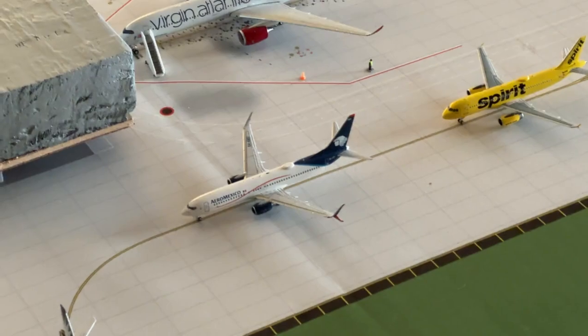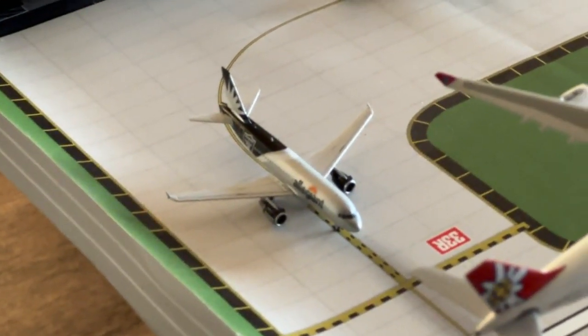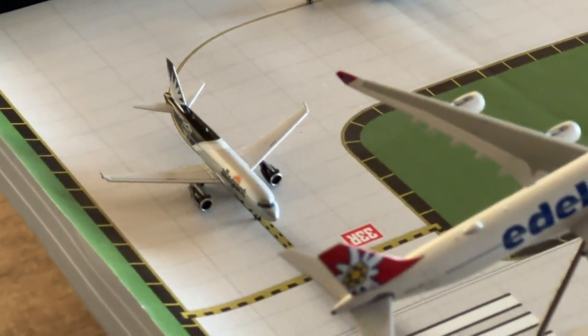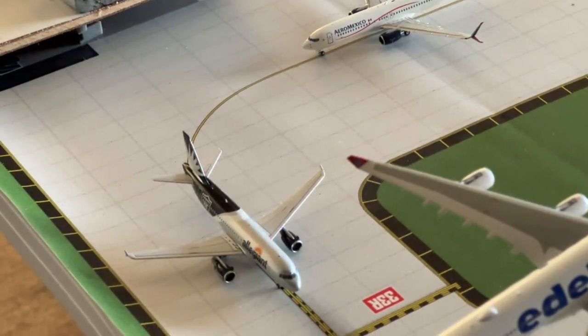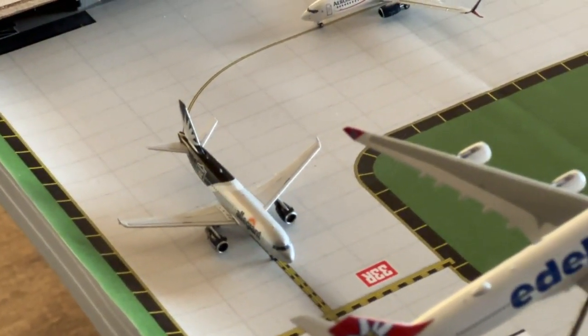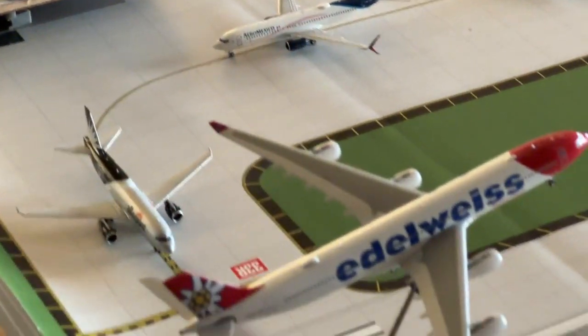We have an Aeromexico 737-800, Mexico City turnaround, and we have the Allegiant A319 Las Vegas Raiders, early pushback surprisingly, so he had to come over here to take off, so that's why he's over here. And this aircraft is going to be making a flight today over to, you guessed it, Los Angeles, and came in earlier today from Portland, Oregon.